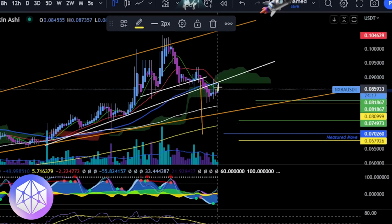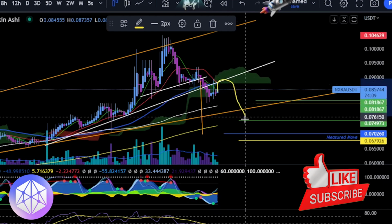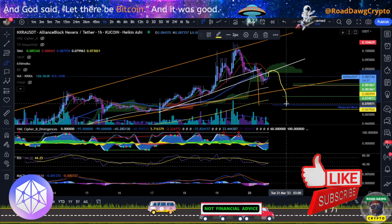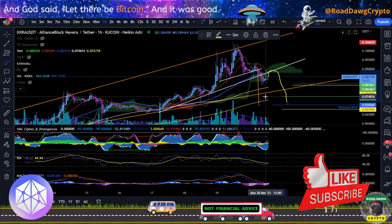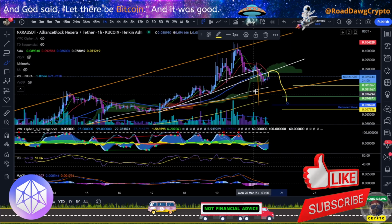If you are in this project and trading this project right now, what you want to be mindful of is that we could get a pump up here, retest this neckline area of just under 9 cents, get rejected, come back down, and then fight with this area and eventually come down to our measured move. That's a very real possibility, but there are some signs showing that we could get a break to the upside. Stochastics are kind of low here. They are wanting to come up.